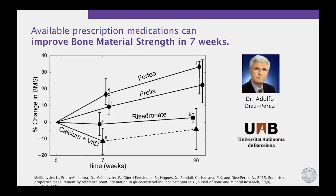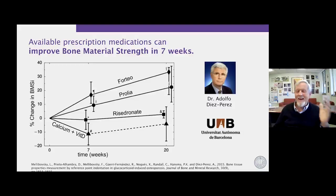These tests were done by Dr. Adolfo Diaz-Perez, and I have to smile. I just see his picture. I really like this guy so much, and he's really key to this whole thing.